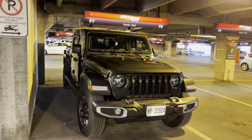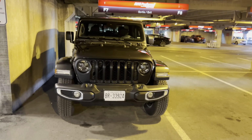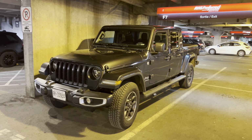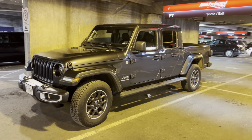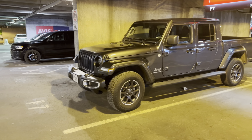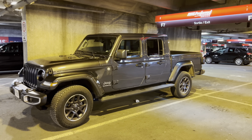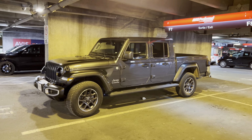Shout out to my friends Paul and Alex who noticed this with the BR license plates. So the BR license plates are for trucks. Correct me if I'm wrong, but actually this one's from Ontario. So these Gladiators are trucks, whereas the Wrangler would just have the regular license plates on it.